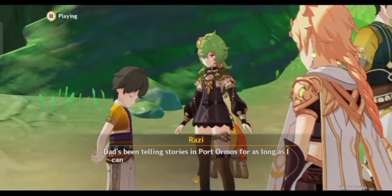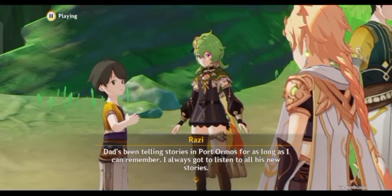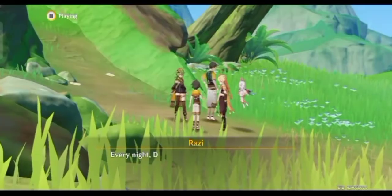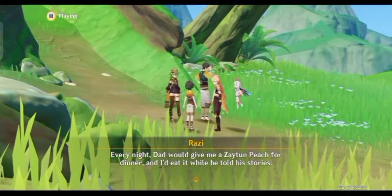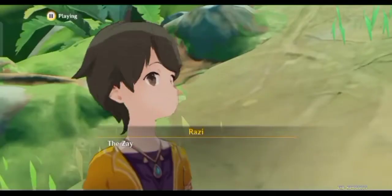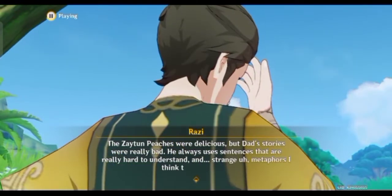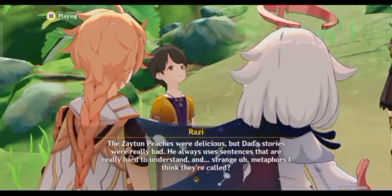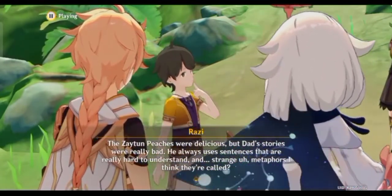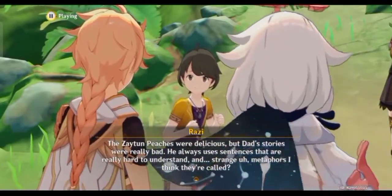Dad's been telling stories in Port Ormos for as long as I can remember. I always got to listen to all his new stories. Every night, Dad would give me a Zaytun peach for dinner, and I'd eat it while he told his stories. The Zaytun peaches were delicious, but Dad's stories were really bad. He always uses sentences that are really hard to understand and strange, metaphors, I think they're called.